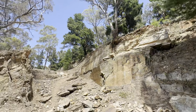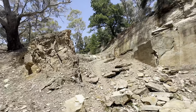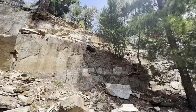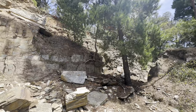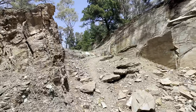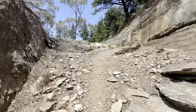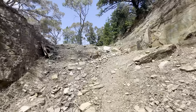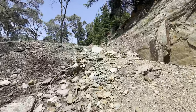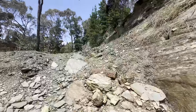So we're just leaving the Welsh village now. We're at this old open cut. This place always amazes me that all this was done with hand tools, basically, and dynamite. I'm guessing back in the 1800s. It's fucking huge. It just goes on.